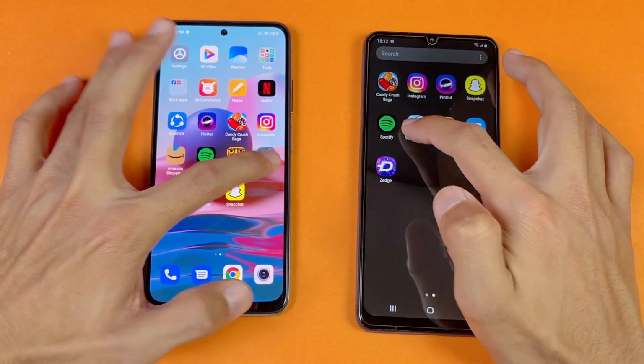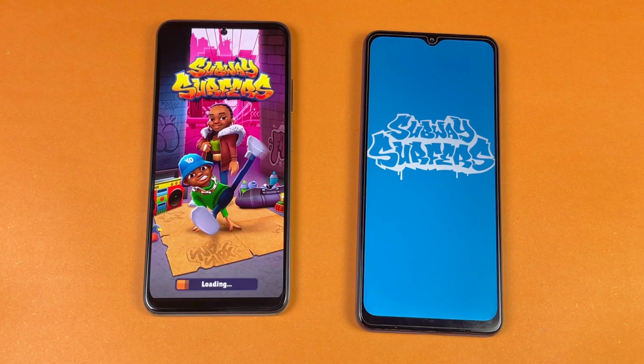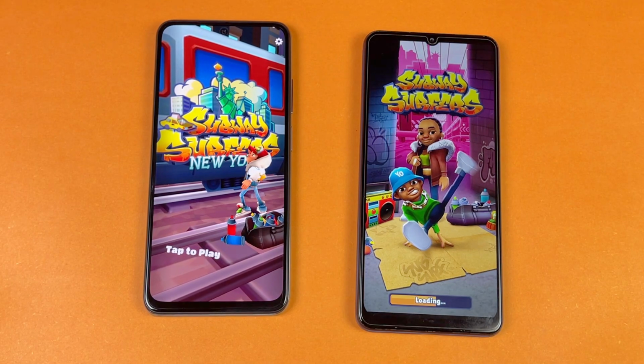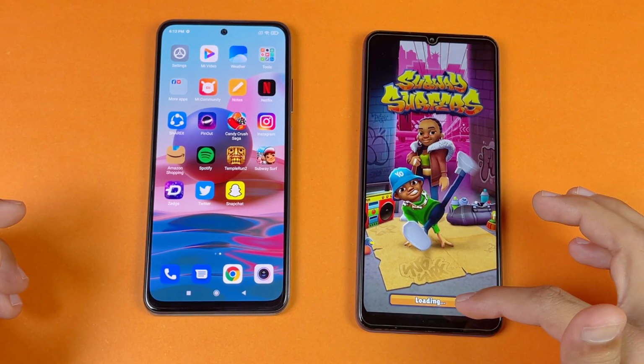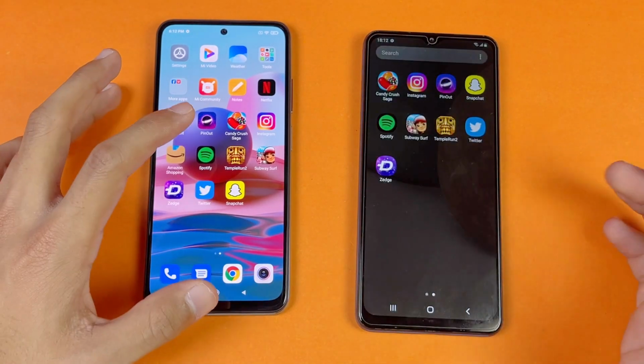Subway Surfers, the next game application, and it seems like again the Redmi Note 10 is faster than the Samsung Galaxy A12. Yes, it is faster. This time there's a huge difference between these two devices, and you can see about a 5 or 6 second difference between these two devices.